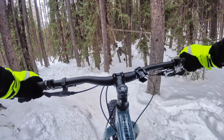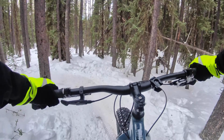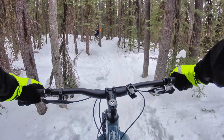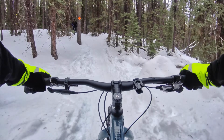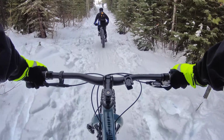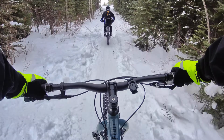At this point, the trail started getting a bit softer, and we also made a turn before that where we went off track. As you can see, if you look at the map that I posted at the beginning of the video, we went off track for a while. That track was very soft. We almost couldn't ride there. We had to push, and it was also windy.